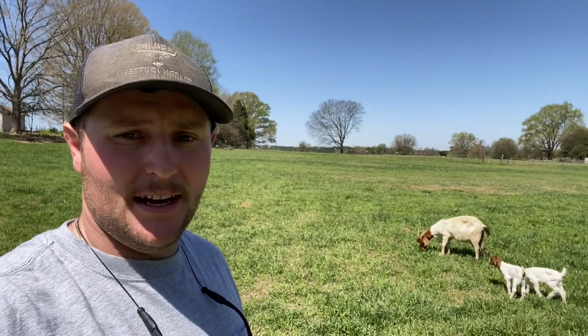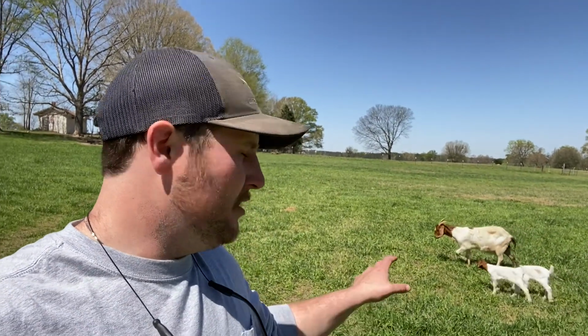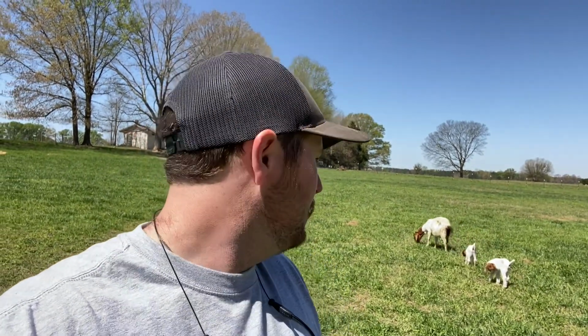But I've got one nanny that's got some real young babies on her, and she's had the runs for about 2 days now, and she's starting to get kind of weak and trying to push her babies off, and they are way too young to be pushed off. This is her right here, our goat named Sheep. You can tell she's kind of got a nasty butt on her. These are her two babies. They're running around. They always seem hungry, so I know they're not getting enough milk.